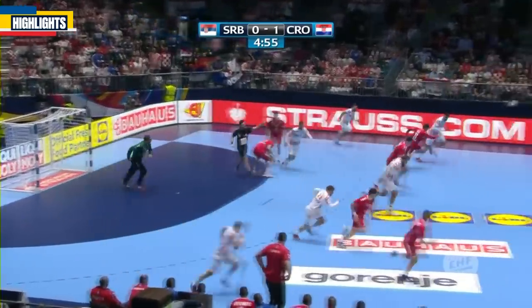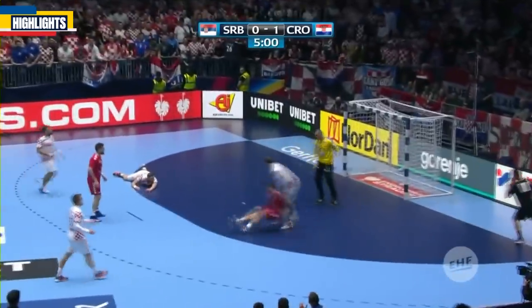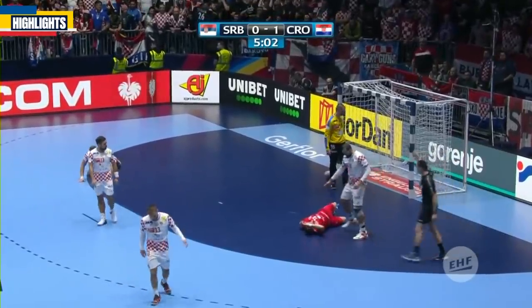What a great atmosphere to be playing in. Offensive foul against Croatia. Chance. Oh, well played. Potts is going to give the goal. It's been given. That's excellent.